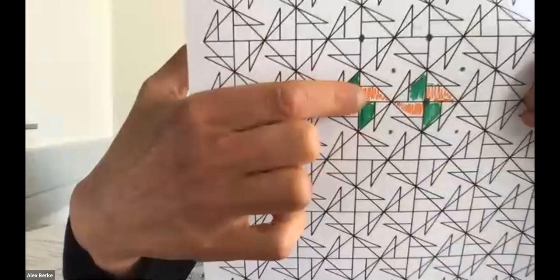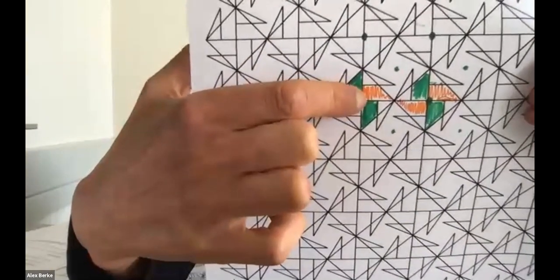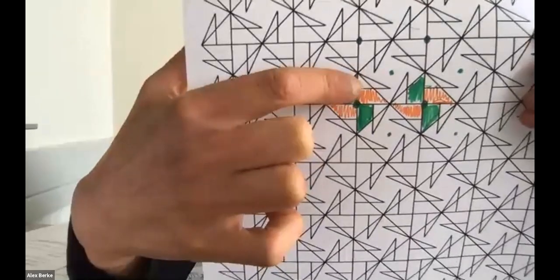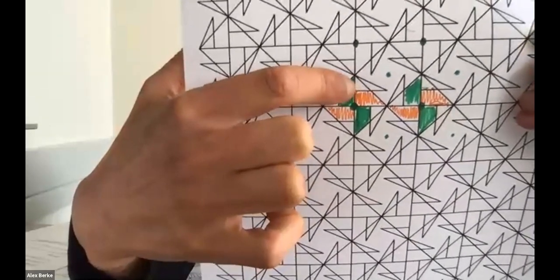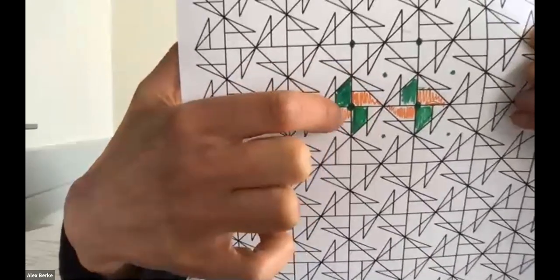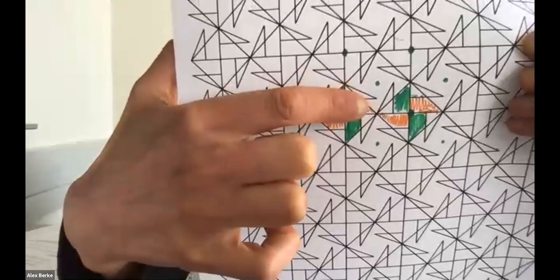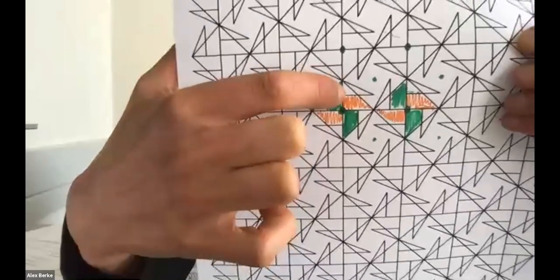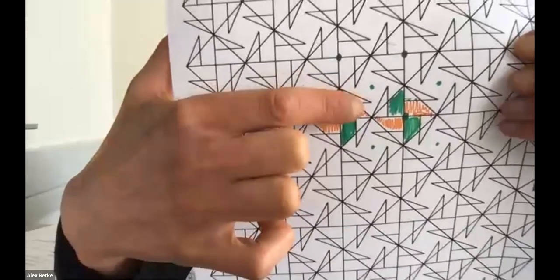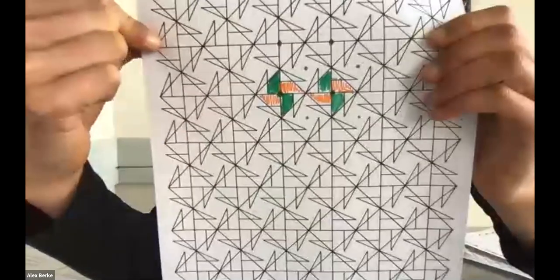So with this piece, we originally had these quarter turns, but then I colored it in a way that it's only a half turn rotation point now, because this green piece can rotate by half a turn and land on an identical green piece, and the same way this orange piece will land on an identical orange piece. But we can't rotate it by a quarter of a turn around, because then green lands on orange and orange lands on green, and that would not be a symmetry.